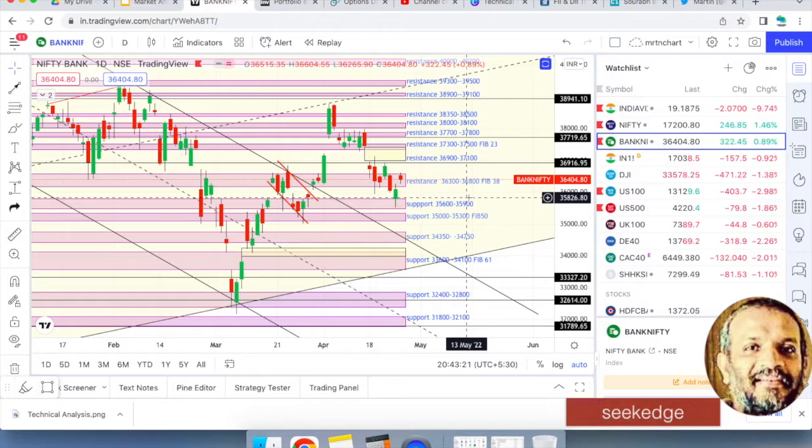So immediate resistance would be 36,300, 36,800, which is Fibonacci 38, and above that you have the 37,000 level, and then about 37,500, Fibonacci 23 level, then 37,700, 37,800, then 38,000. These are the resistances on the upside. And you have a resistance of a gap near 37,000. So clearing above 37,500 is very crucial for further upside.